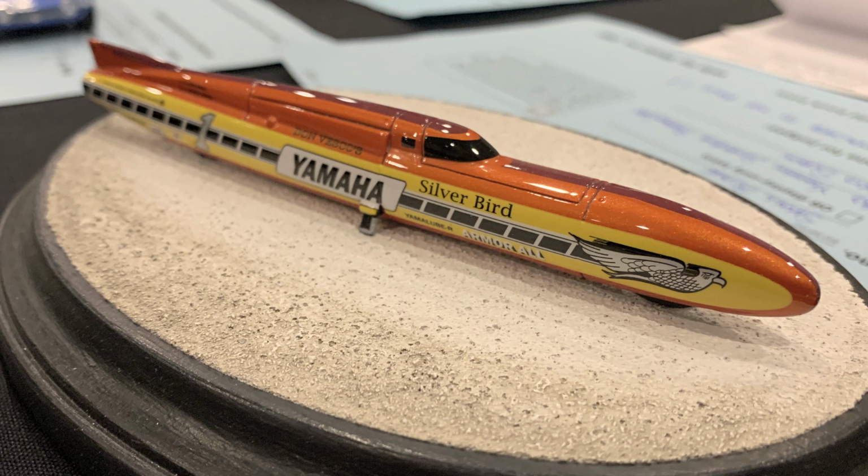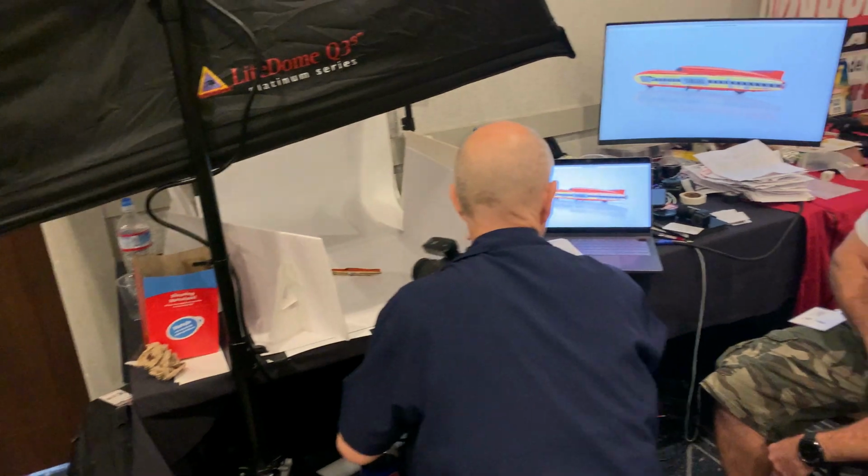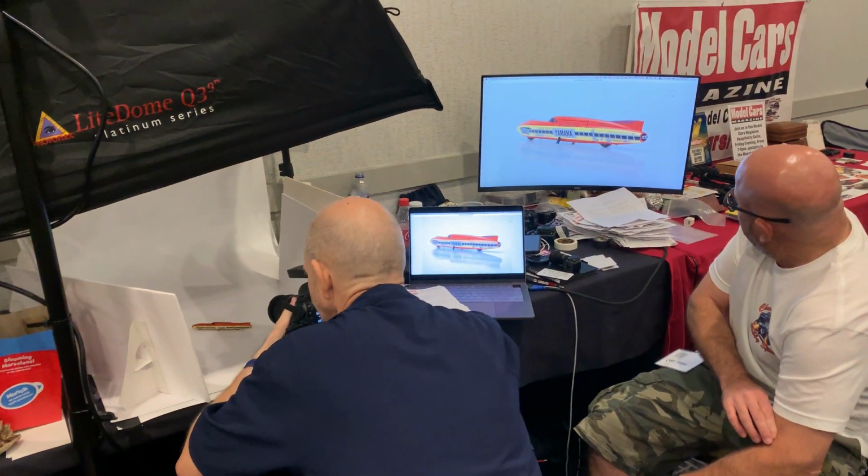Wow, what an impressive paint job. And what you can't really tell here is this model's only a couple of inches long. Yeah, isn't that something? Just a tiny scale on this motorcycle, and the magazines were going crazy for it, and people were going crazy for it. I don't know what kind of awards it got, but it should have been a major award. Oh, I hope so.